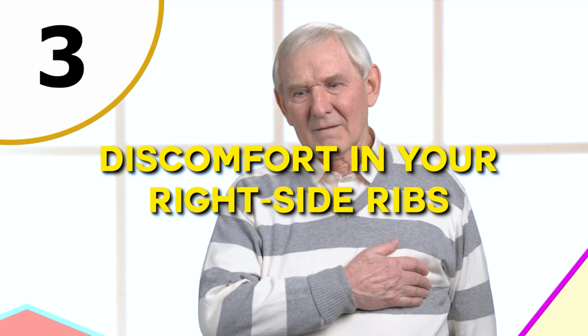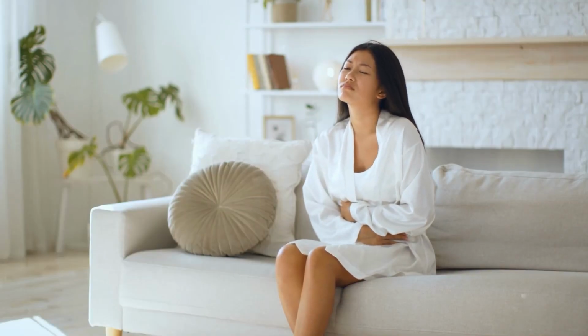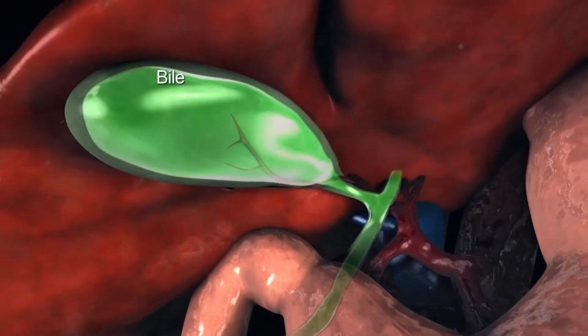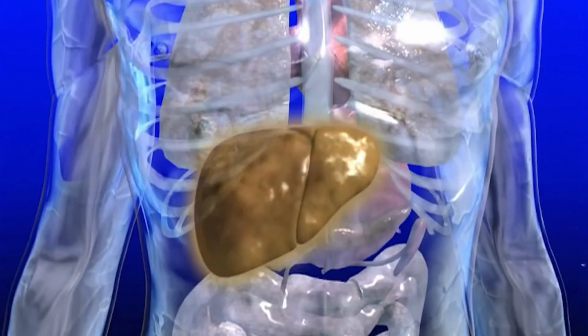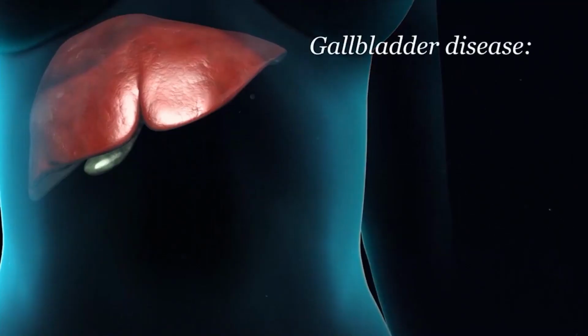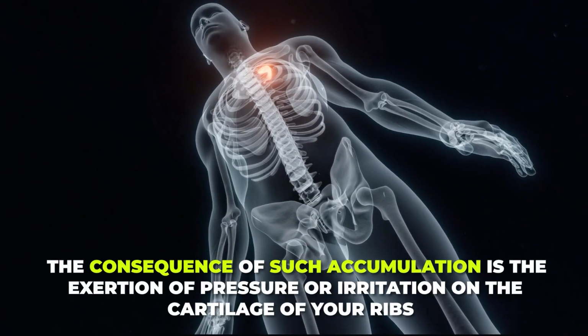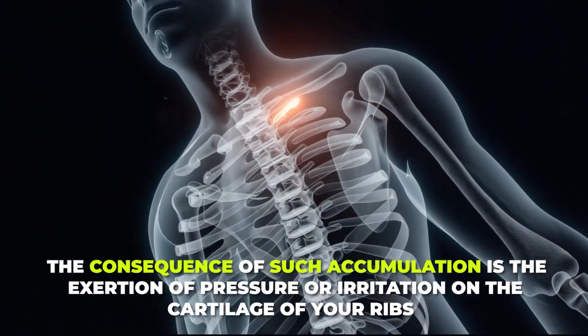Sign number 3: discomfort in your right side ribs. If you're noticing a recurring discomfort in your right side ribs, it could be more than just an odd ache. This discomfort could be a manifestation of sludgy bile accumulation in your liver or gallbladder. This bile, laden with concentrated cholesterol, typically comes into being when fatty liver disease is present or when your gallbladder is under duress, causing the bile to thicken beyond normal. The consequence of such accumulation is the exertion of pressure or irritation on the cartilage of your ribs.